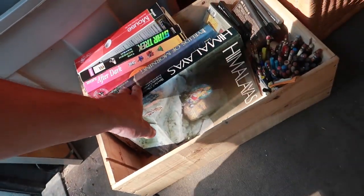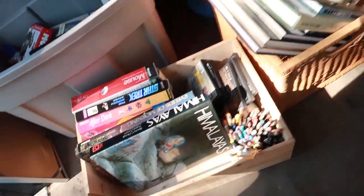I did grab a couple books. There were a ton of books there. We got the pencils. I did grab one thing of slides.